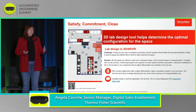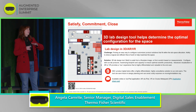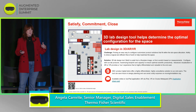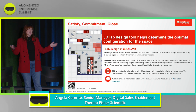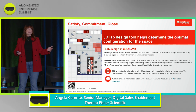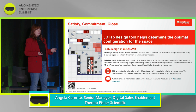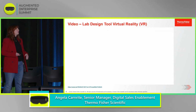This is a competitive advantage for us because, as we use it today in our group, in our division, there's about 600 products that we represent, but we have another 300 that belong to other groups within Thermo Fisher. So it allows us to really leverage the scale of the organization and pull together full solutions for our customers and really visualize it in a different way. So let's have a look at the lab design tool.